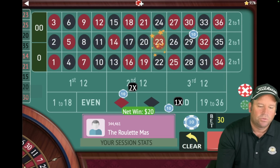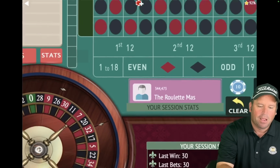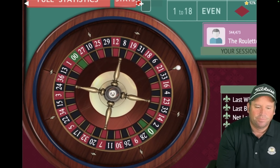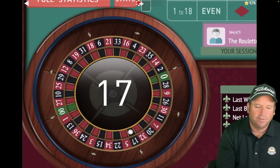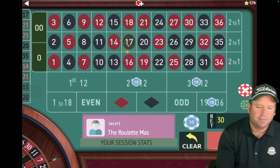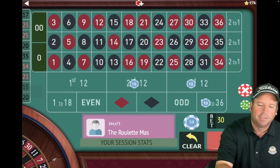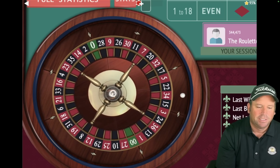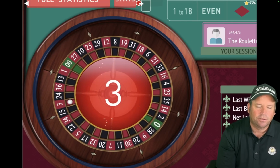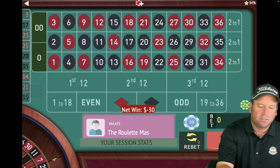That's a 23. That's another win. We're up 280. All right, let's spin again. Here we go. That's a 17, and that's a break even. So it won't hurt us any. We're still up 280. And here we go again. 10 on each. Here we go. That is a 3 red. That's a loss. So we are going to start by doubling.